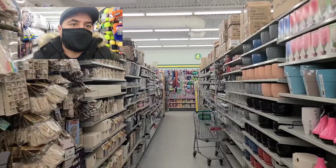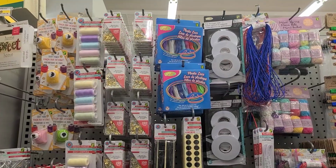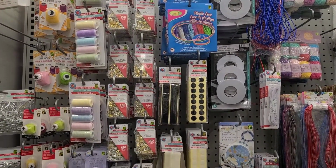And now to the craft section. I think it's safe to say that this is everyone's favorite section.